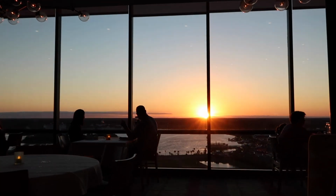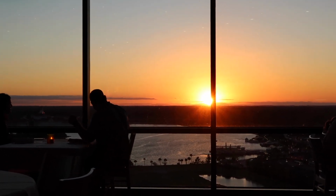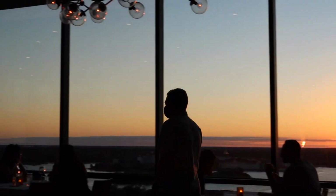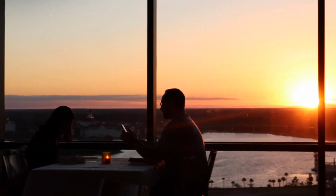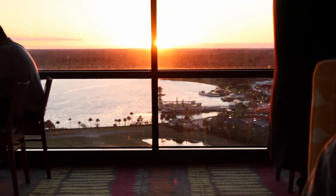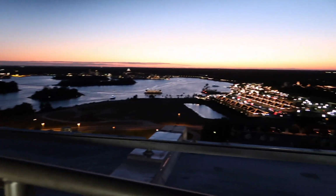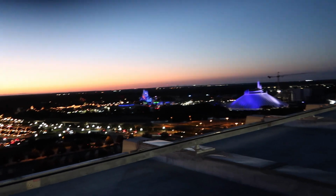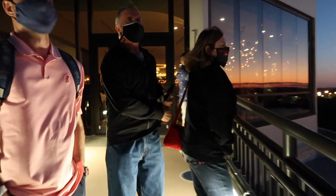Oh my gosh, that's beautiful. There's Seven Seas Lagoon. It's kind of hard to see on the camera. We'll have to go outside on the deck. There's the Grand over there. So beautiful. It's perfect, you guys. Gorgeous. Castle on Space Mountain. Was that a good first night for everybody?